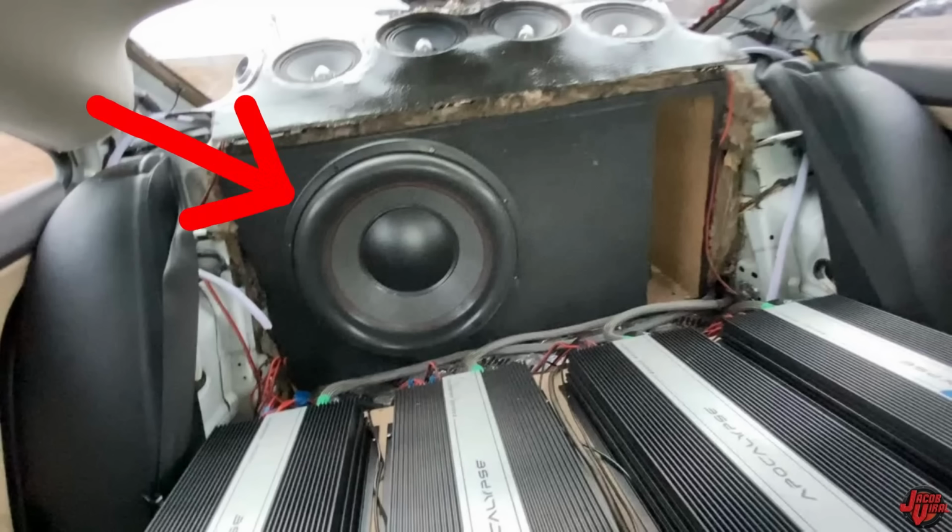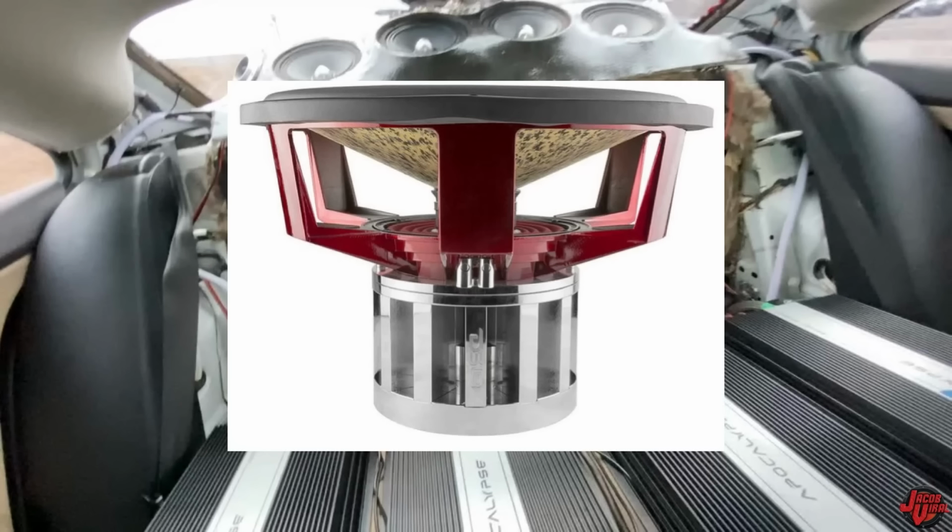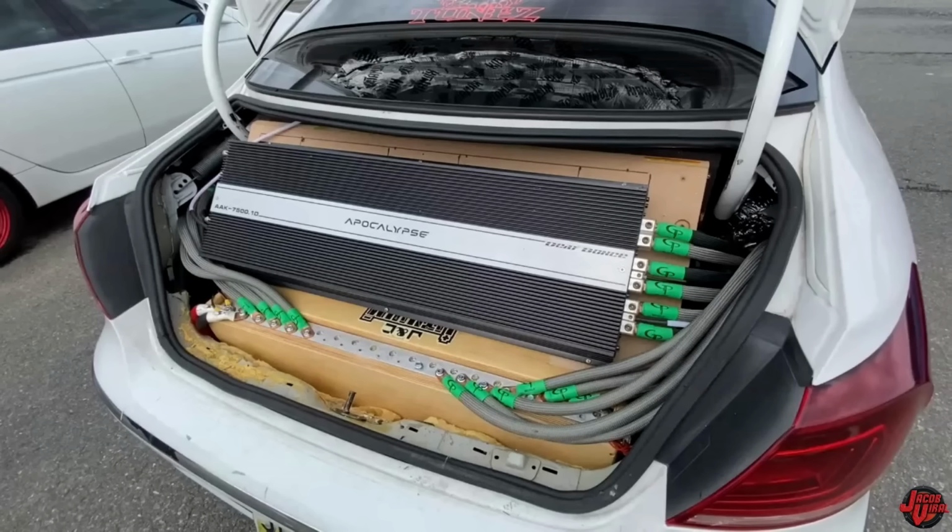Really powerful single 18-inch subwoofer. A lot of power at hand. I went and Googled to see how the image of the sub looked. That's actually how the NEO magnet looks of this powerful sub.